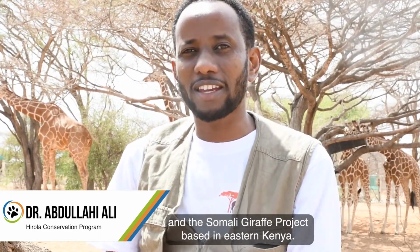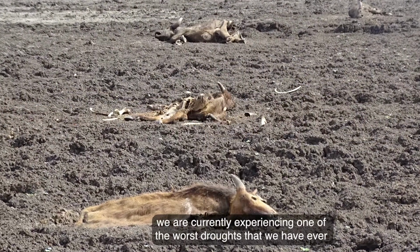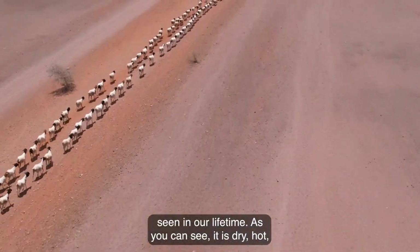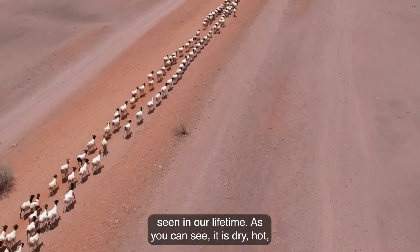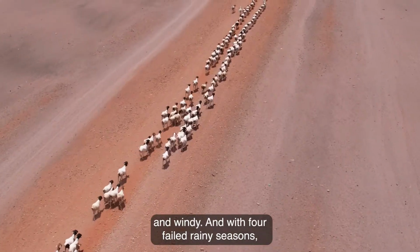in Eastern Kenya. In this region, which is on the Kenya-Somali border, we are currently experiencing one of the worst droughts that we have ever seen in our lifetime. As you can see, it is dry, hot, and windy, and with four failed rainy seasons.